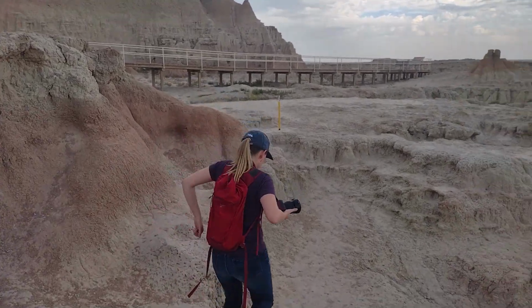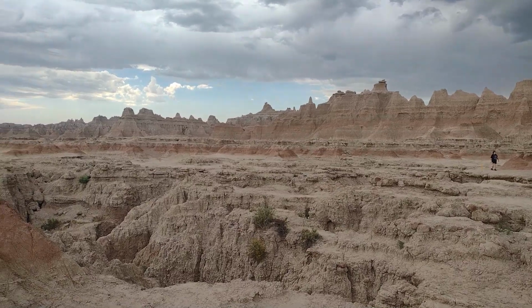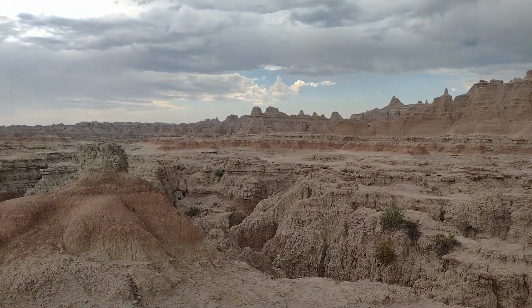We had an amazing time climbing around the rock features. It's the first time I visited a park that let me do that, and we loved having the chance to get up close and personal with these formations.